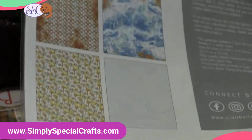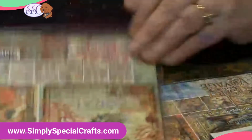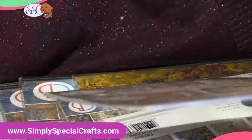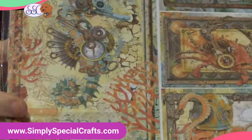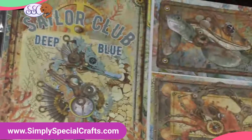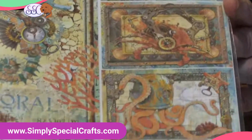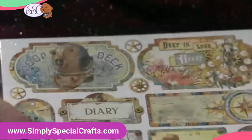Once again, this is the Coral Reef collection from Ciao Bella. This next one is the Creative Pad from Ciao Bella. There's that gorgeous seahorse again. He's a little more defined in this one. I like that. See that? He's much more defined and easier to see in this image. There's the crab. There's that turtle with gears on his shell. I love that. There's that octopus in a diver's helmet. We got a bunch of beautiful tags on the back of this one.